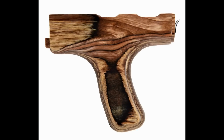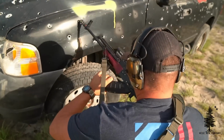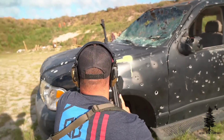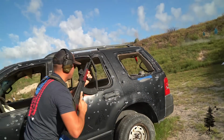So the dong, God, this is gonna be a long video. The dong allows me to pull that AK nice and tight into my shoulder. Has a little bit of a swept forward motion to it. Again, I can curl my hand right in there, pull that gun right in my shoulder. The 7.62x39 does buck a little bit more than a 5.56 round, so being able to mitigate that recoil with the dong is a welcomed improvement.